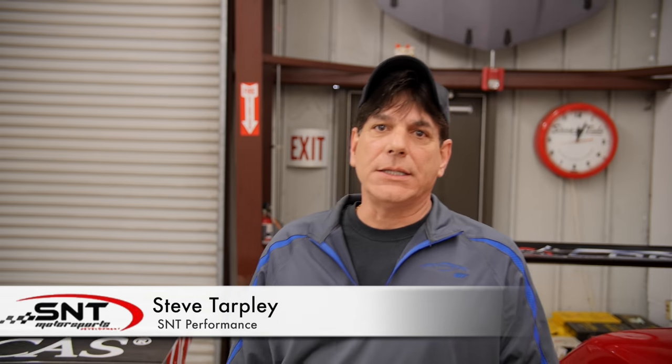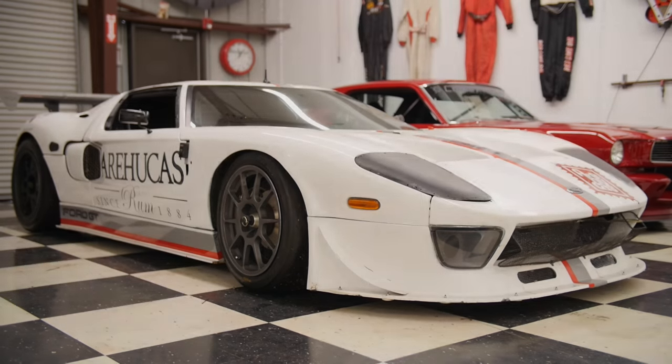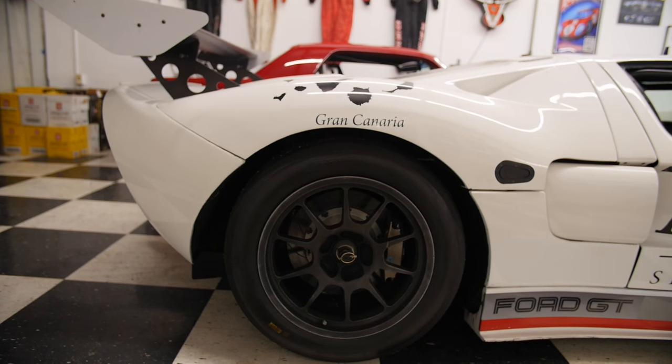Ever since I was a child, I followed the racing greats, AJ Foyt, Bob Bondurant, and the success Ford had at Le Mans in 1966. And I dreamed one day that I would be able to own a Ford GT. We ran as exhibition class with 32 Porsche Cup cars in Miller Motorsports Park in Portland, Oregon, and in Sonoma Raceway.